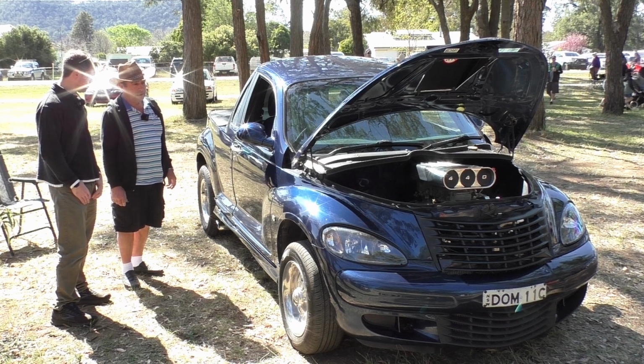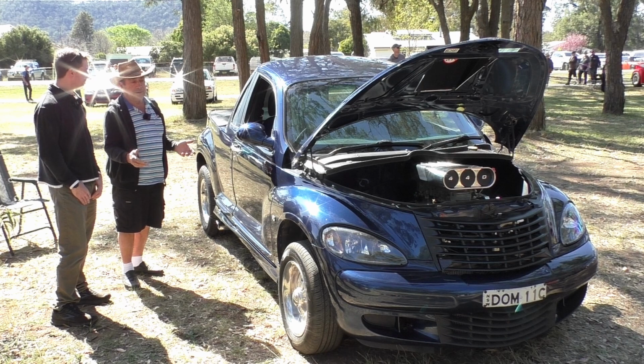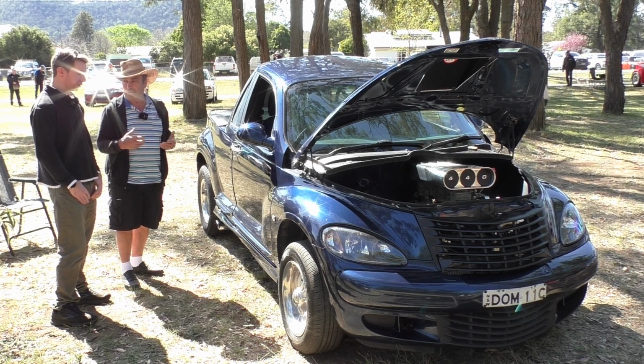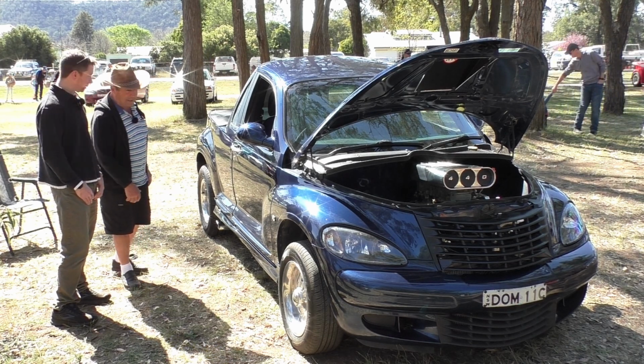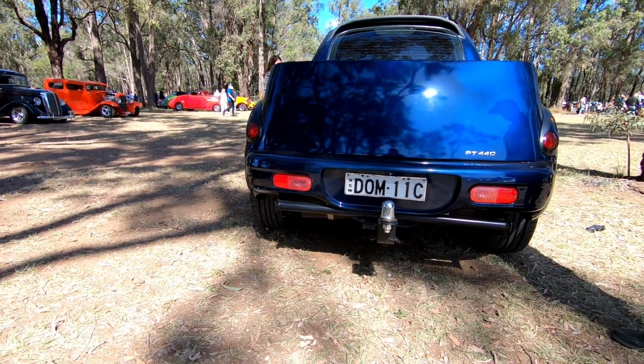All the mechanical, electrical and tuning all done by me. I did automotive engineering in my younger days, and worked for Chrysler. Other than that, what can I say? I use it as a daily driver. You daily this, wow. It's got a tow bar. I go to Bunnings with a trailer.